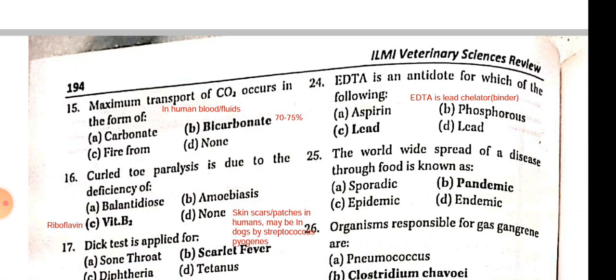Maximum transport of carbon dioxide in human blood fluids or animal blood fluids occurs in the form of bicarbonate, and it is 70 to 75%. The 70 to 75% transport of carbon dioxide in human blood or fluid is through the sodium bicarbonate form.